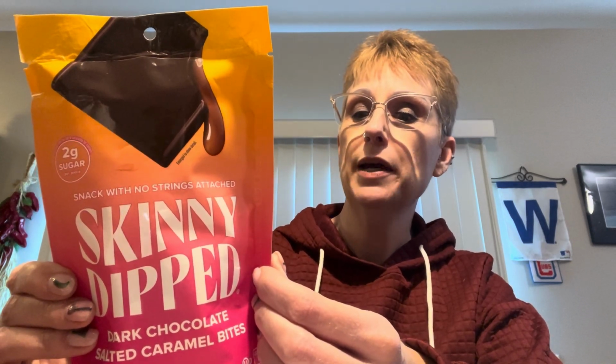So since I don't subtract sugar alcohol, it's just total carbs minus fiber. So 8 minus 4 is 4. This is 4 net carbs. And then I'm going to go over my recipes. And I have a Vietnamese coffee here, also low carb.